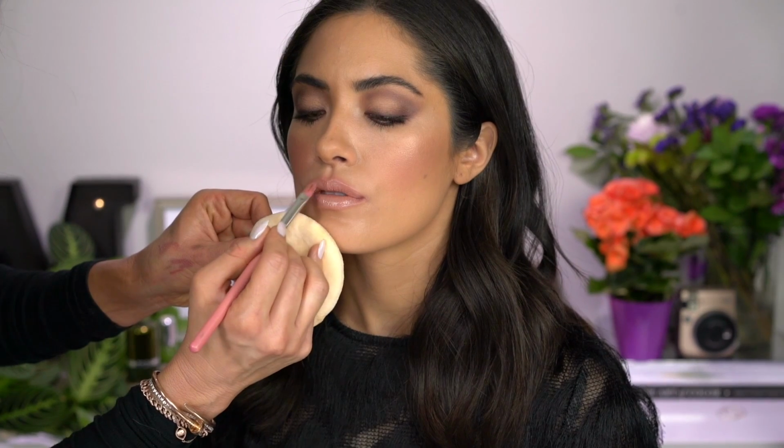The Naked lip gloss by Tom Ford, in the center to create a bigger mouth. So this is a really bronzy, beautiful evening look, easy to use. Just wanted to show you guys how I would transition from a daytime look into an evening look, but still keeping it really light and fresh.